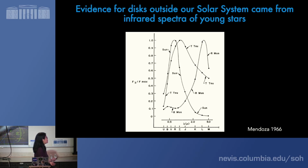Like on the short wavelength side, it matched up pretty well. That was from the starlight. But it's this extra infrared that the sun didn't have. So the explanation that astronomers came up with was, well, there's got to be some objects there that are creating this extra emission at these longer wavelengths. What is happening is that there is dust around the stars. That dust is absorbing the radiation from the star and then radiating it back out at longer wavelengths. And so this was exciting because if there are disks around other stars, then this implies that there can be other planetary systems around other stars. So this was in 1966.